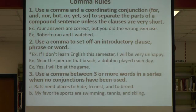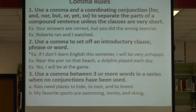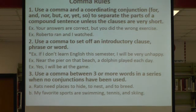All right. We know there are lots of comma rules, and there's no way in 45 minutes that we could cover all the other stuff we need to cover. So we're going to hit on the main comma rules. We've already talked about independent clauses. We can't just stick a comma between two independent clauses unless it has a coordinating conjunction with it.